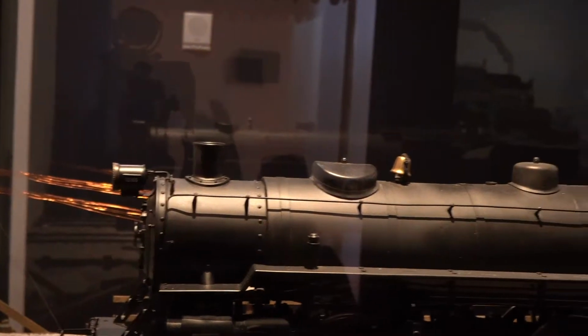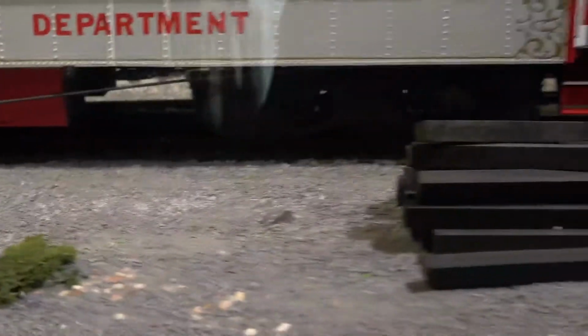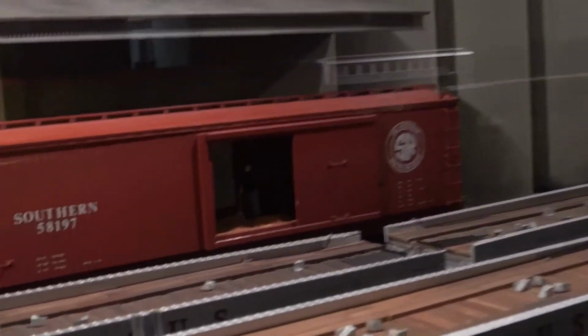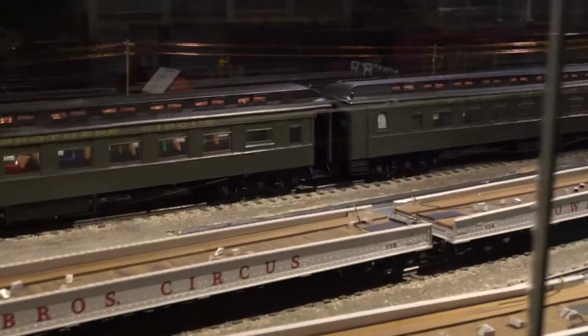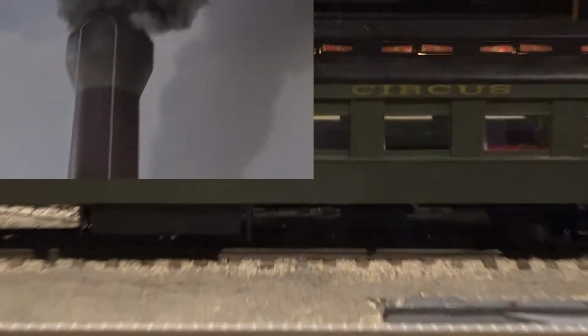Now here's a little model railroad you can be envious of if you like those things. The thing is huge. You've got little lights in those cars. I like how they do the smoke.